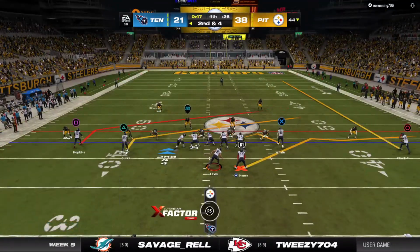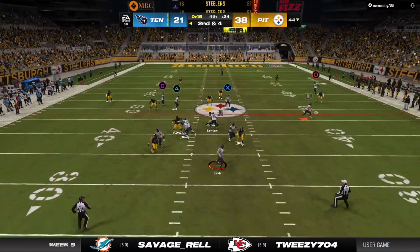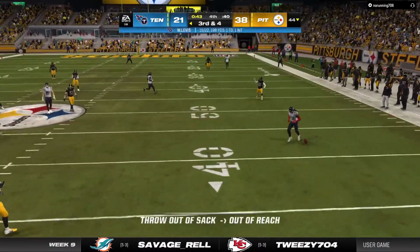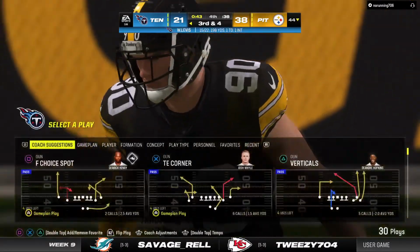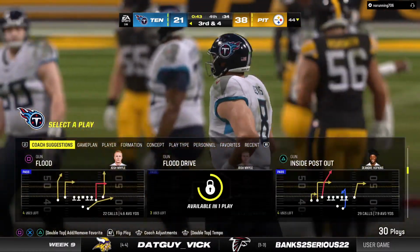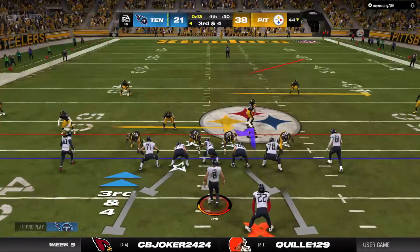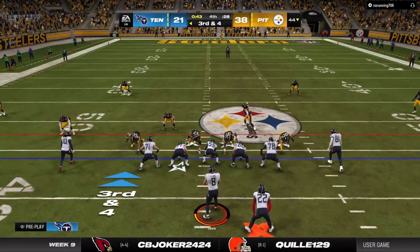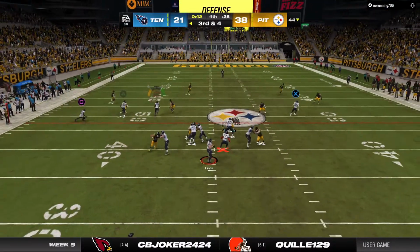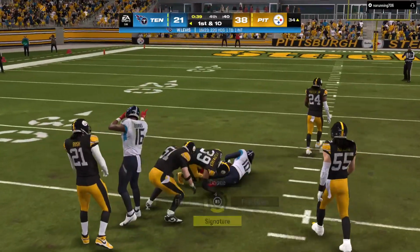Levis, hit as he releases it, and that'll fall incomplete. We've seen this quite a few times in this game. Offensive line unable to keep leverage, unable to keep people away, facing a lot of pressure. Fortunate just to get rid of it. One of the reasons they're down is that inability, though, to stop the pressure. We saw another example of it there.